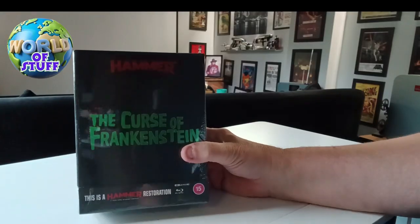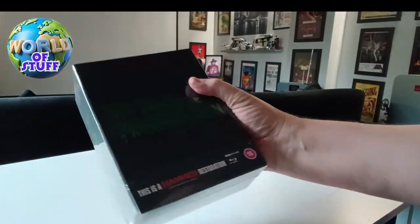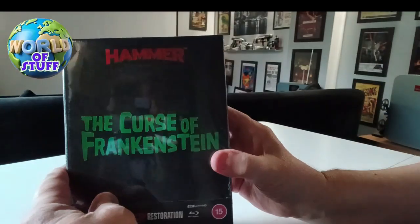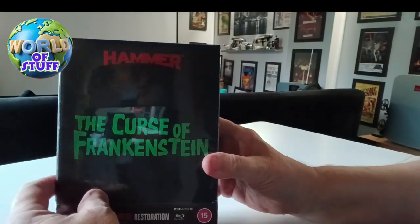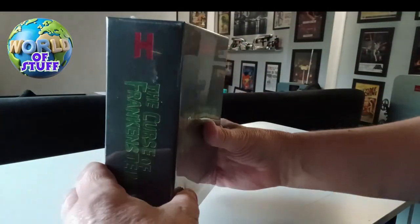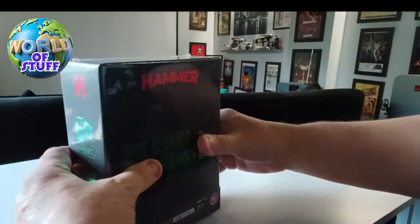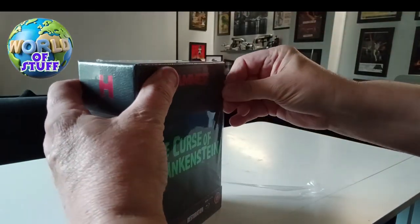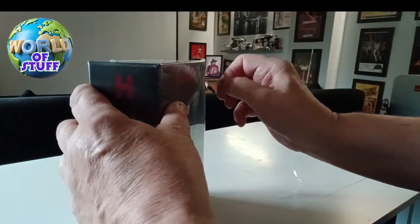So there it is, the Curse of Frankenstein, the lovely new Hammer restoration from their gorgeous new remastering 4K series. Absolutely beautiful, and it looks like a beautiful thing. As I said, I've got the two Quatermasses on the shelf. Looking forward to this one joining them. As we open up the cellophane, I will show you what's in store if you choose to purchase this set.